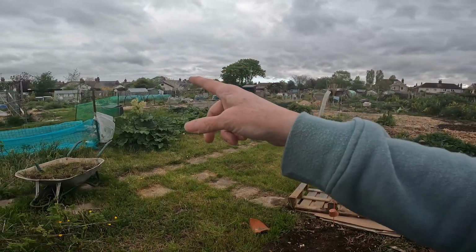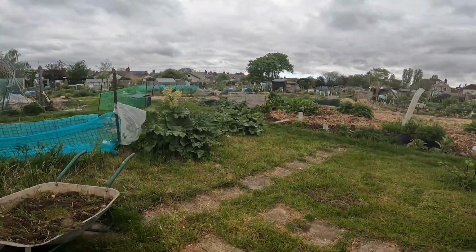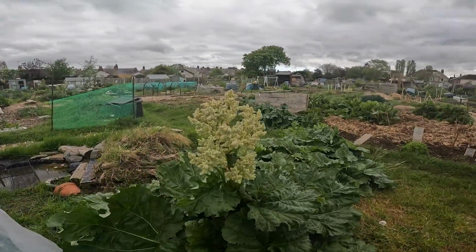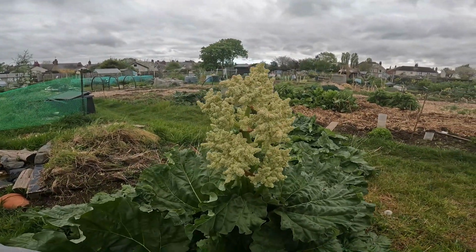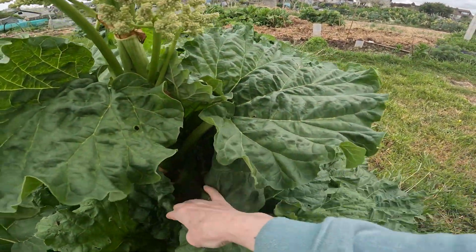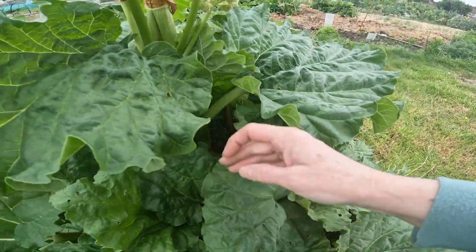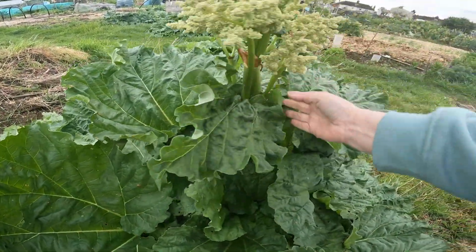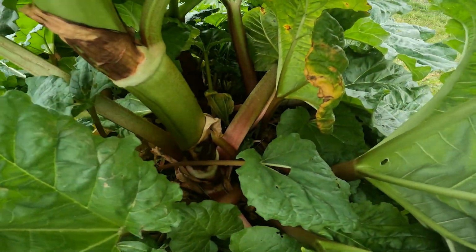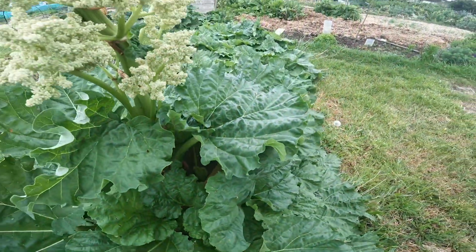Oh, and I must remove the flower. It's kind of gone nuts, but that's fine. I've got a lot of rhubarb, so I'm not too worried. But look at it. It's quite spectacular, really, when you think about it. But I need to pull that up, which is going to be, look at it, geez, oh, maybe cut it. I don't think I'm pulling it. It's going to be easy. Cut it away. Look, the base. Wow, I've never seen that before.